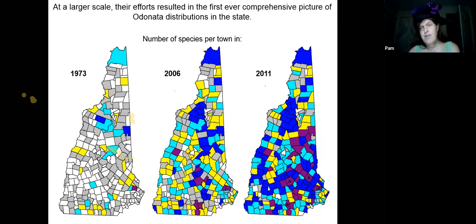And the fun thing about this map here is this shows what happened after we set 100 people loose. Just comparing 2006 and 2007, the number of towns with lots of species, it's very good coverage for the state. The purple towns, if you've forgotten the key from way back, are 75 or more species. The purple towns with an asterisk in them are over 100, and that needs to be updated as well. So that's 100 species out of 165.